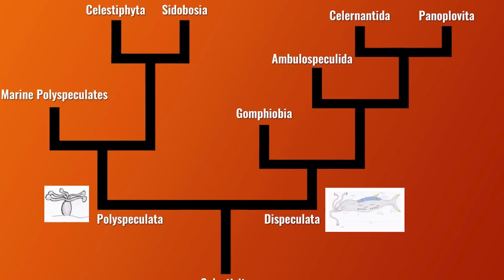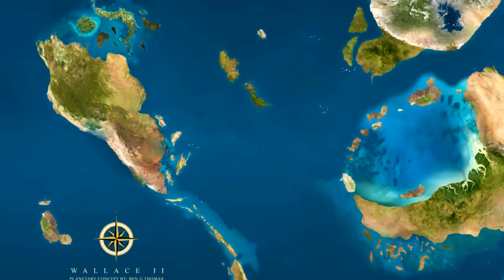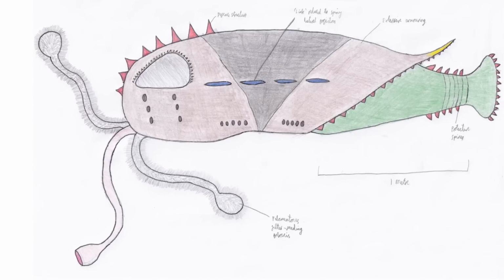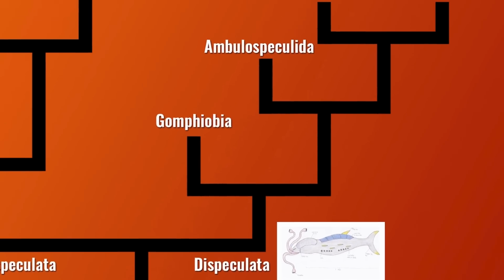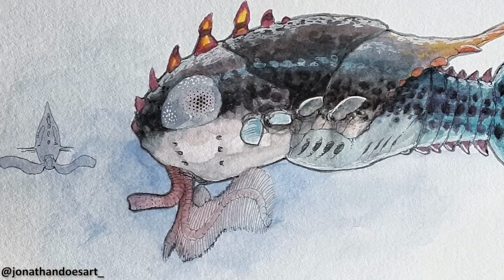We've already explored 2 of the main lineages of alien organisms currently known to inhabit this planet, and now it's time to continue our journey through the various strange and bizarre denizens of Wallace 2. First, we come to Panopla Vita. The fossils we have of early representatives from this group indicate that they are likely the sister clade to Celinadont, and started out as largely slow-moving, heavily armoured filter feeders.